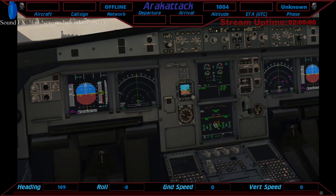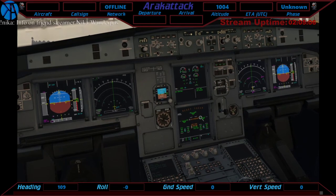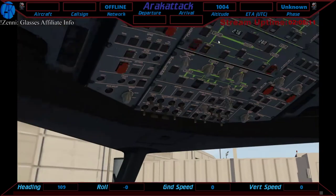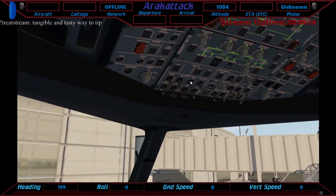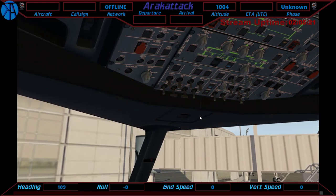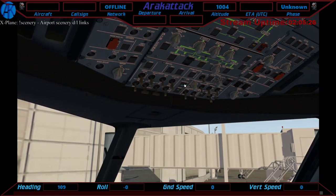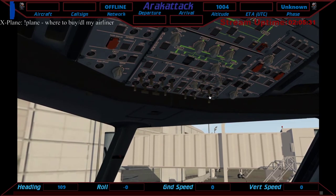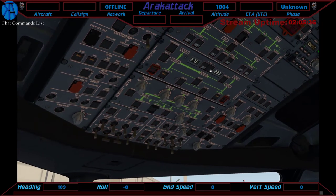Looks like all of our temperatures are down under 300 degrees, so we're going to turn off our brake fan. And securing the aircraft, we're going to park brake on, ADIRS off, external lights all off. APU bleed off, APU master off, emergency exit lights off, no smoking off, battery 1 and 2 off.